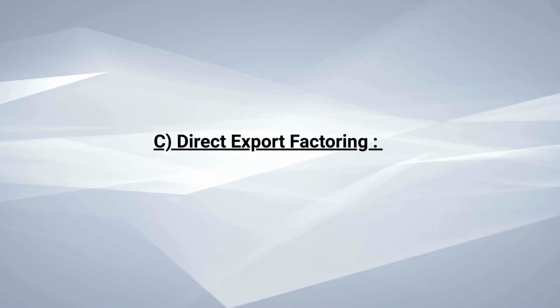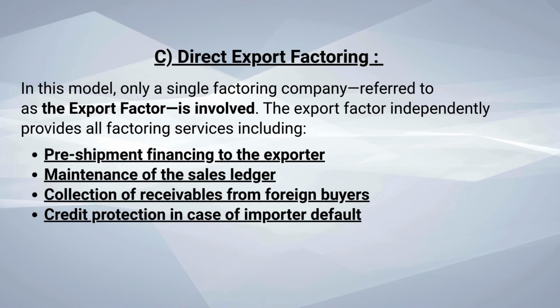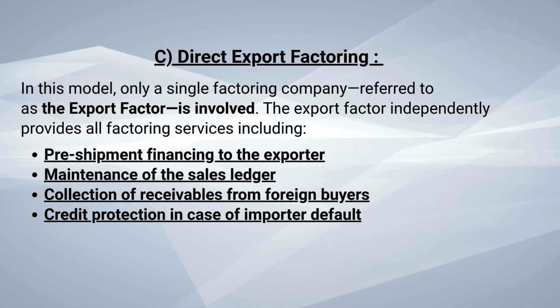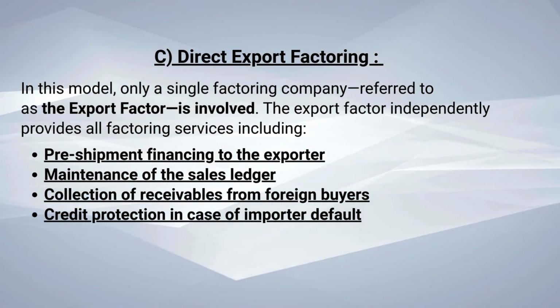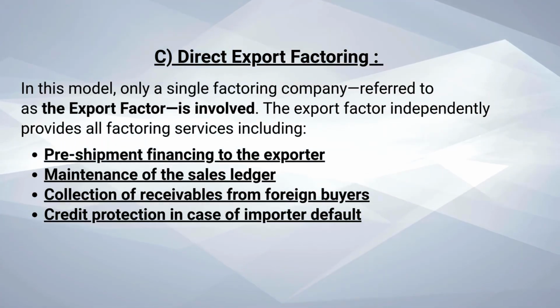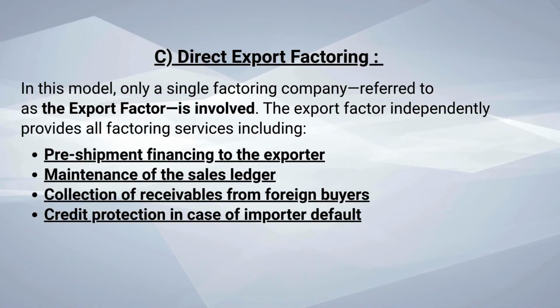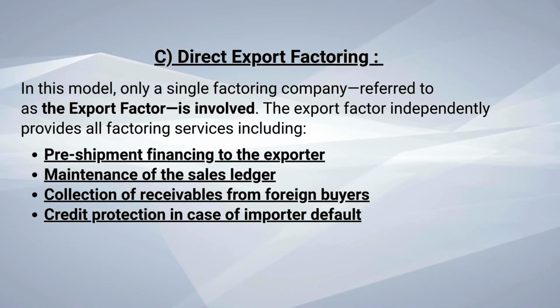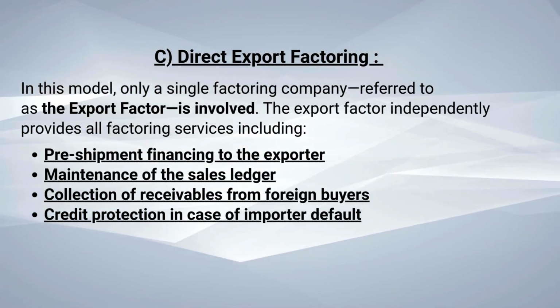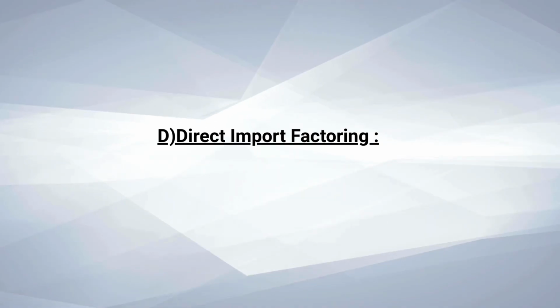direct export factoring. In this model, only a single factoring company, referred to as the export factor, is involved. The export factor independently provides all factoring services, including pre-shipment financing to the exporter, maintenance of the sales ledger, collection of receivables from foreign buyers, and credit protection in case of import default.